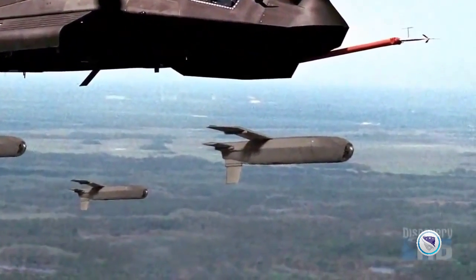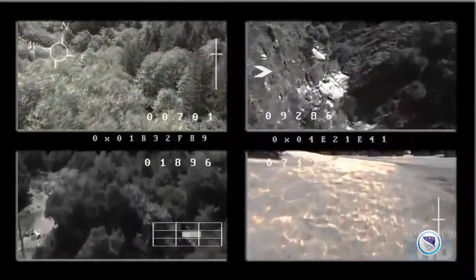So it can see what's going on without putting itself at risk.